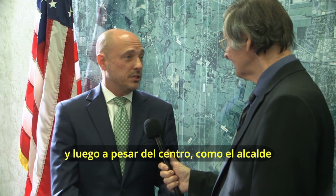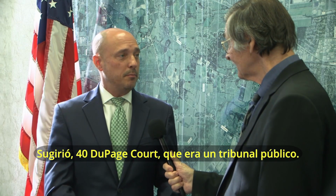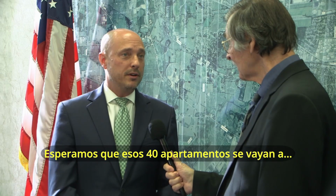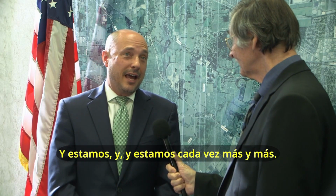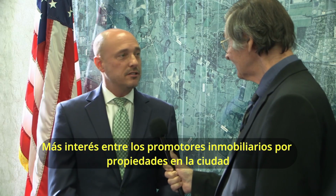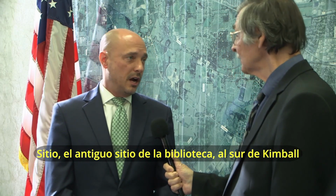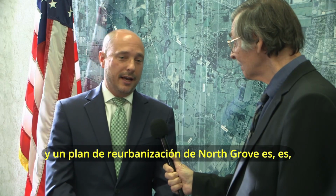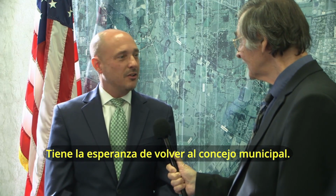And then, notwithstanding downtown, as the mayor suggested, 40 DuPage Court, which was a public-private partnership. We're hoping those 40 apartments are going to open here around May of next year. Right, because DuPage Court is right next to them. Absolutely. And we're getting more and more interest from developers looking at city properties that we have. For the old Crocker Theater site, the old library site south of Kimball, and the North Grove redevelopment plan is hoping to come back to city council here in a couple months.